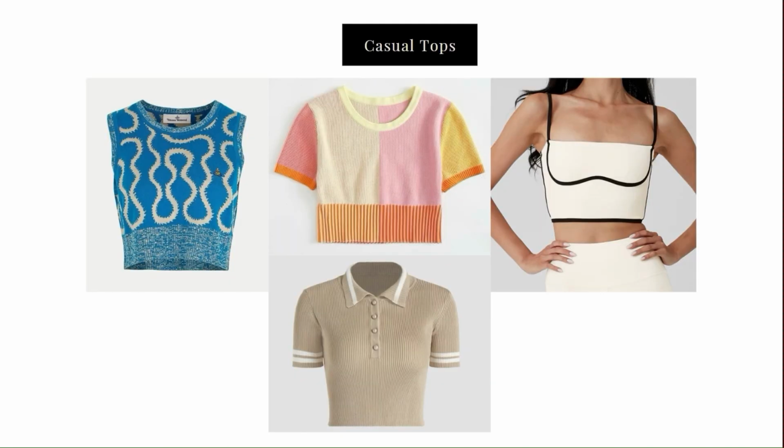In casual tops, the focus is on dynamic patterns and colors, but also a smallness and a sort of crisp nature to the details. So at the bottom, I love that collar, and it's very small and sharp, but it also has that detail to it.